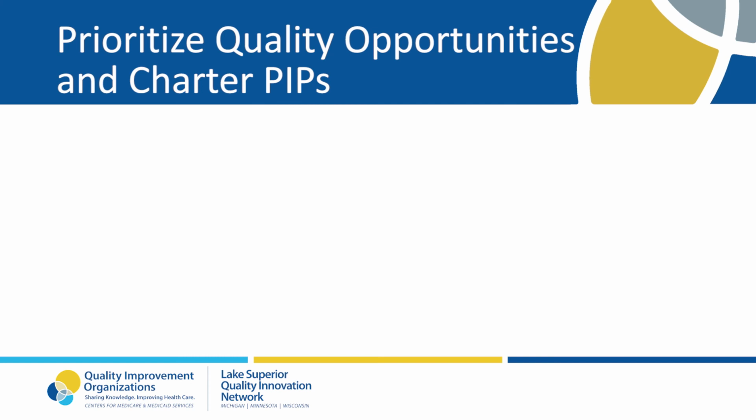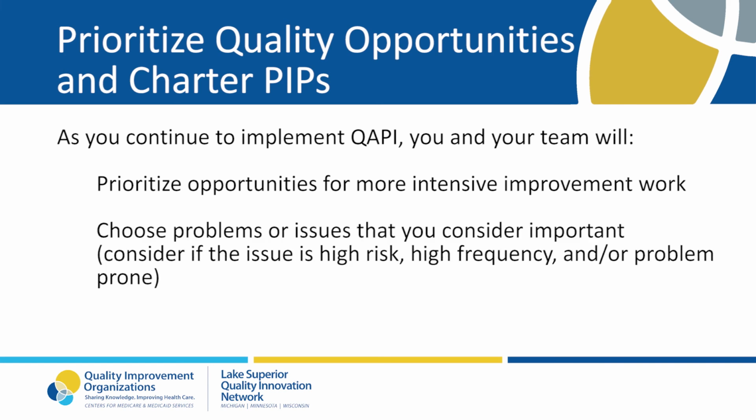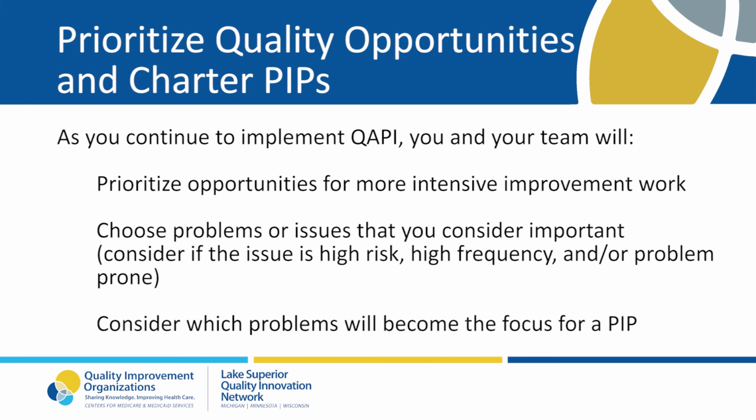As you continue implementing QAPI, you and your team will prioritize opportunities for more intensive improvement work, select problems or issues that you consider important, specifically high risk, high frequency, or very problem prone, and consider which problems will be the focus for a PIP.